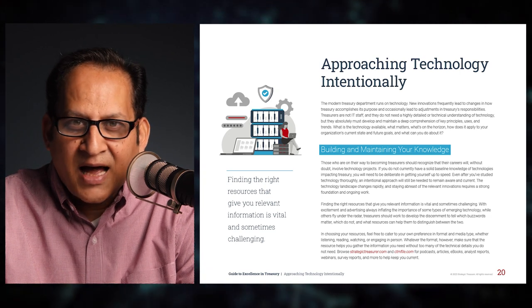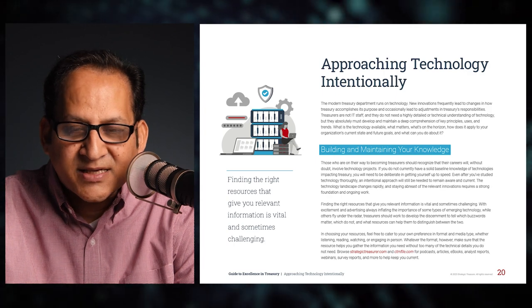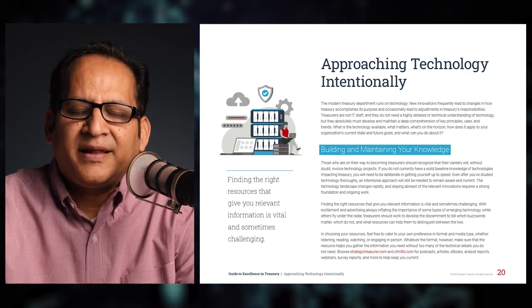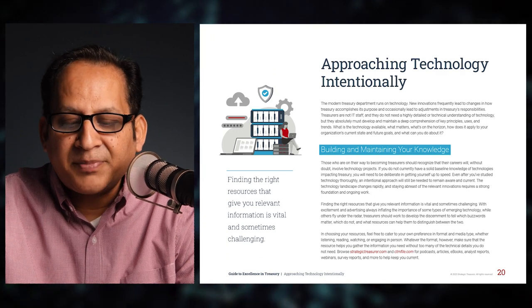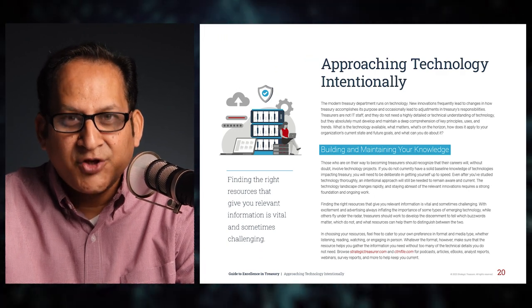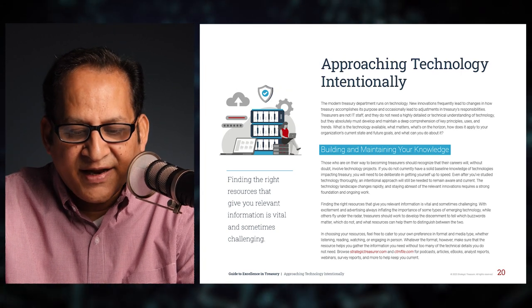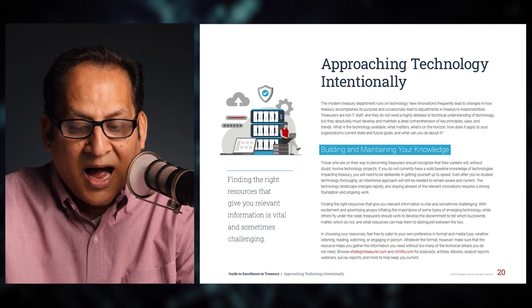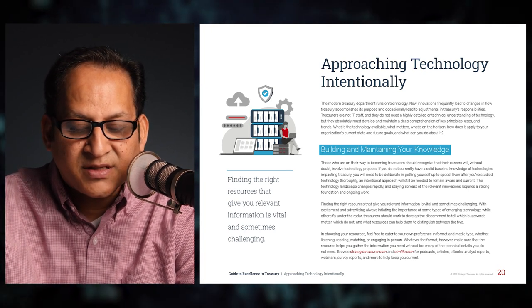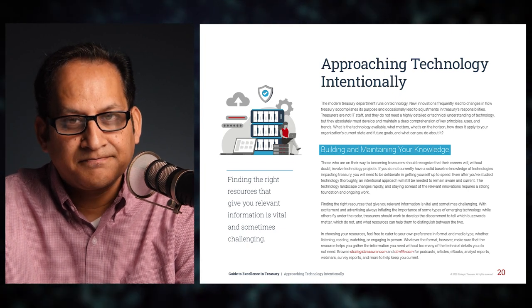Treasurers are not IT staff, and they do not need a highly detailed or technical understanding of technology, but they absolutely must develop and maintain a deep comprehension of key principles, uses, and trends. What is the technology available? What matters? And what's on the horizon? How does it apply to your organization's current state and future goals? And what can you do about it?